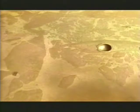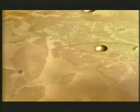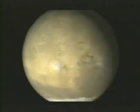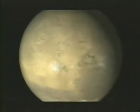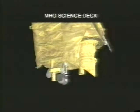Also, it'll be able to take some of the highest resolution pictures ever taken of Mars, and from that, NASA scientists can evaluate potential landing sites for future robotic and human missions. Also, after the primary science mission is completed, it will become a communication relay for future Mars missions. So how is the MRO mission different from other missions to Mars? Well, this particular mission has a high-resolution camera on board. It will take more detailed pictures than we've ever been able to take before.